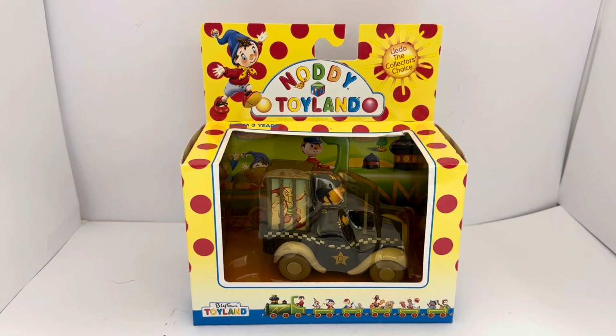Okay, so this is a box that the item comes in, and it says Lado, the collector's choice, Noddy In Toyland from 3 years, and it's got Blyton's Toyland at the bottom. You can see all of the Noddy characters in Noddy's train, and just behind the window you can see the model of PC Plod's police car, together with PC Plod and the cell. Okay, that's the front of the box.